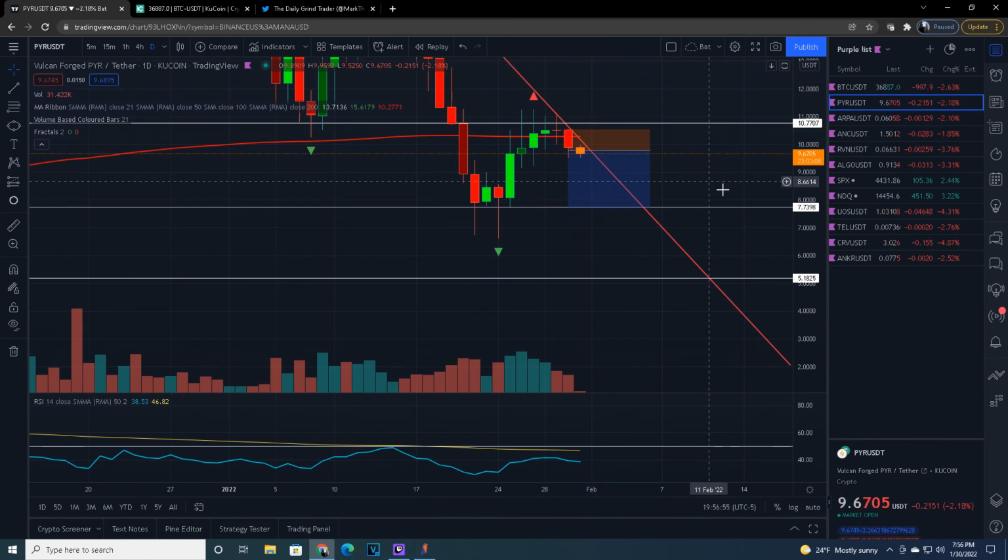But I believe I have the trend line on my side. I don't believe that this is going to do more than barely wick over the trend line if it does, and I don't even think it's going to do that for any type of a substantial amount. So I feel very safe in this position.